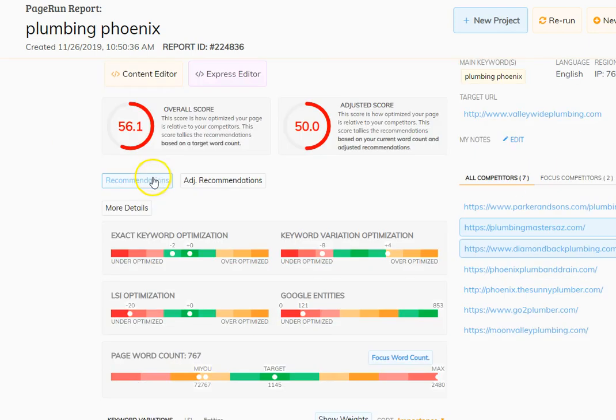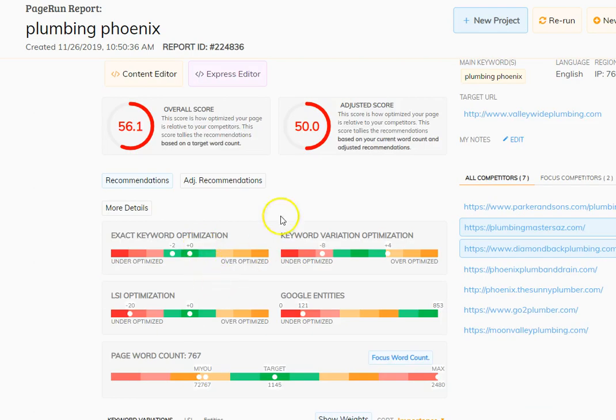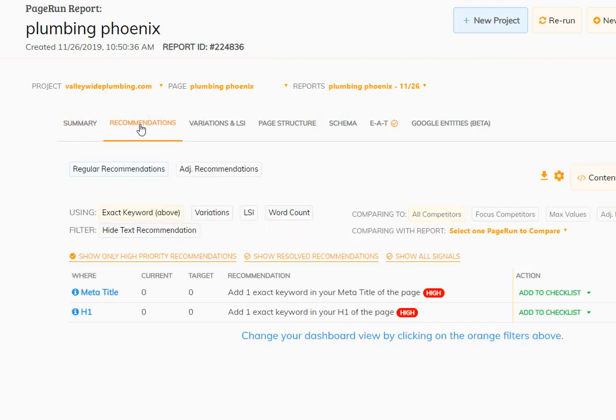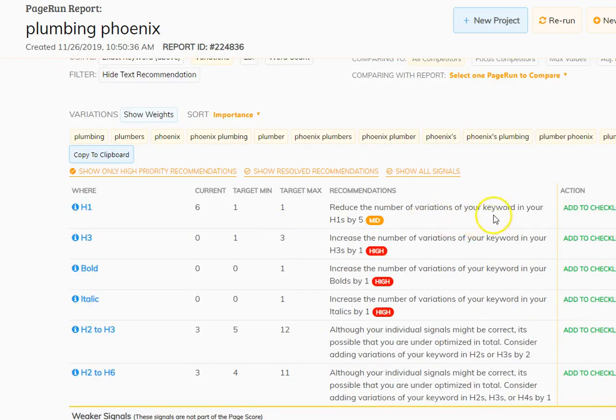You're still going to have all these recommendations here, these visual graphs giving you a visual representation of what you're de-optimized for and what you need to improve your optimization on. That's really helpful, good for client facing if you need that. And then of course the recommendations tab. It shows you what exact match keywords you need, what variations you need, and these are all recommendations based on the competitors we entered.